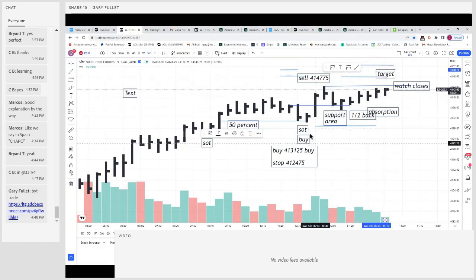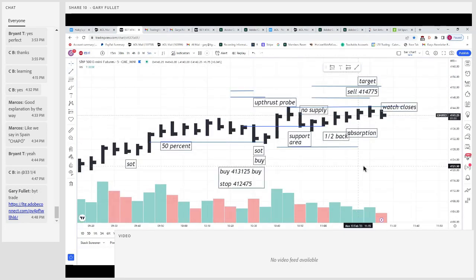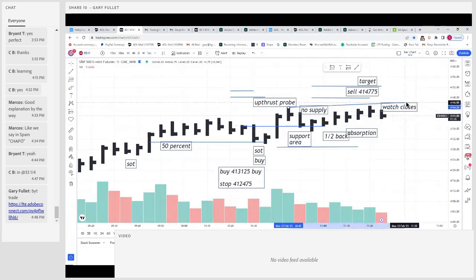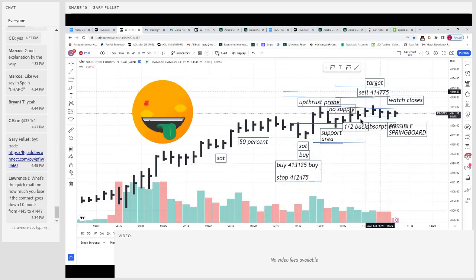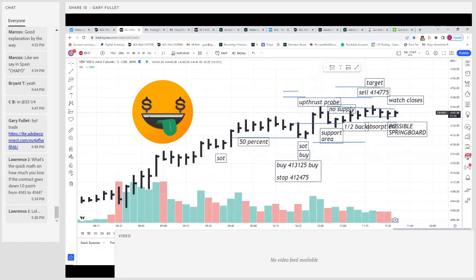So this is the upthrust buy. As mentioned, the buy afterwards. This is a probe of the upthrust probe, right? Now here's where the springboard position would come in, right? Cluster here, little dip down here. If this is good, we should springboard here. It's good here. So from the area of buying here, 41.31.25 to this target is 16 handles, 800 dollars.